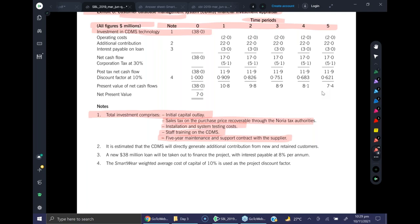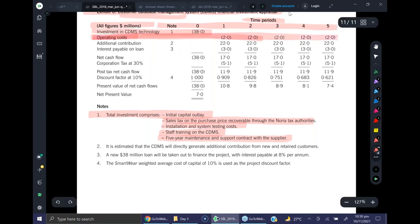Okay. Now, operating cost, let's talk about this. Operating cost is $2 million every year. Do you see a problem here with operating cost? There's no note given. However, the value is standard, $2 million every year. So is there a confusion? Is there a skepticism which we need to demonstrate? Do we have a doubt?